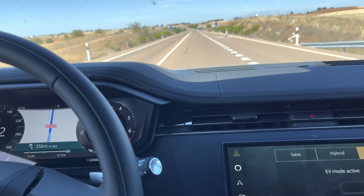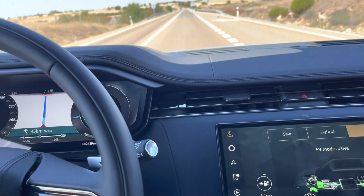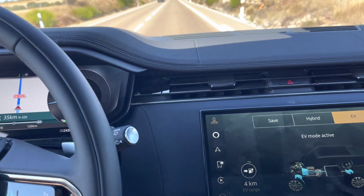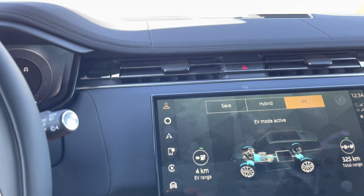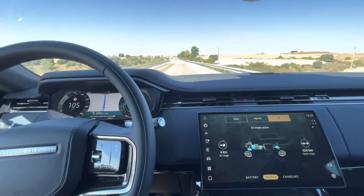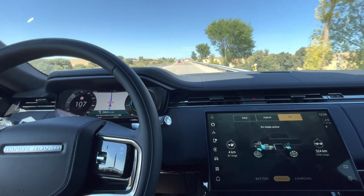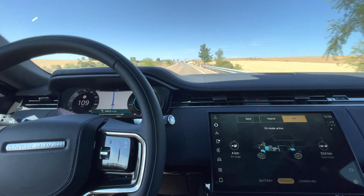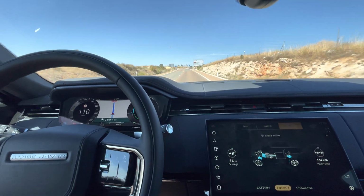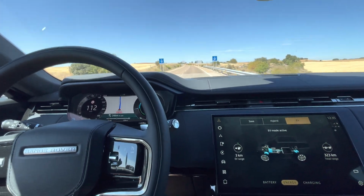All right, so we're putting it back in EV mode. We're EV mode active. We've got 4 kilometers of range. Let's see what happens here. I'm not going to stomp on the accelerator, but it should show us here. Maybe I'll zoom out a little bit. 4 kilometers of EV range, EV mode active. You actually have to put it in eco mode to get to even this setting, because otherwise it shifts back into hybrid mode almost instantaneously if you put it in EV mode.